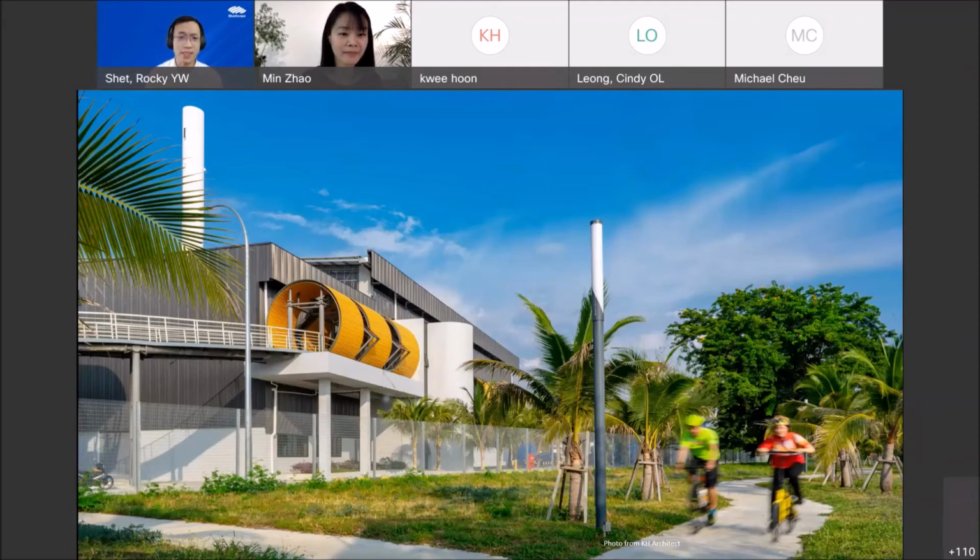Mhm. And I think some of the tricks that you and your team and designers have done, I believe just now you mentioned, is the negative pressure, right? To prevent the foul smell from going out or going into the corridor, to make a better experience for the people walking on top.